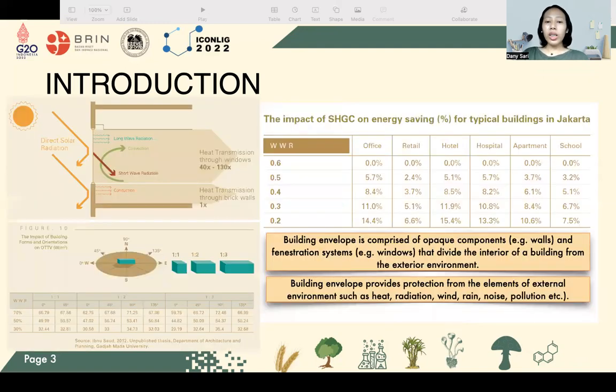The building envelope is comprised of a package of components such as walls and fenestration systems such as windows that divide the interior of the building from the exterior environment. And this building envelope can provide protection from the elements of the external environment such as heat, radiation, wind, rain, and noise. So if you design the envelope clearly and perfectly, it can reduce the electricity consumption of the building.